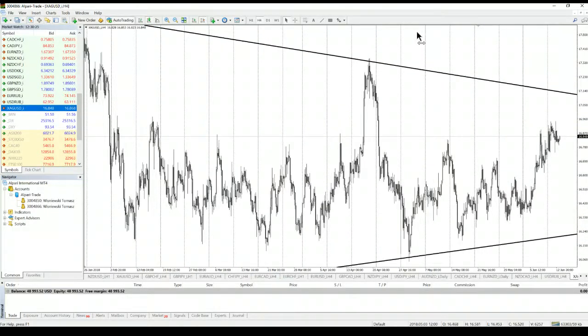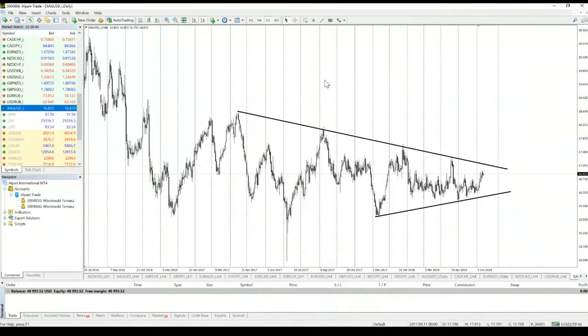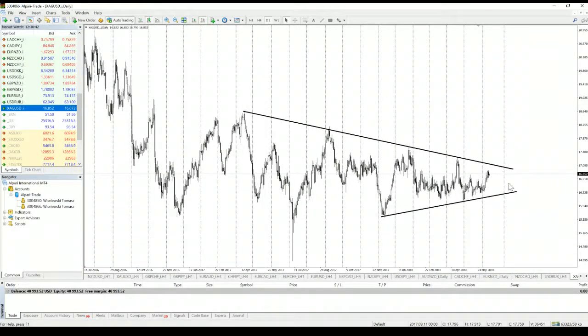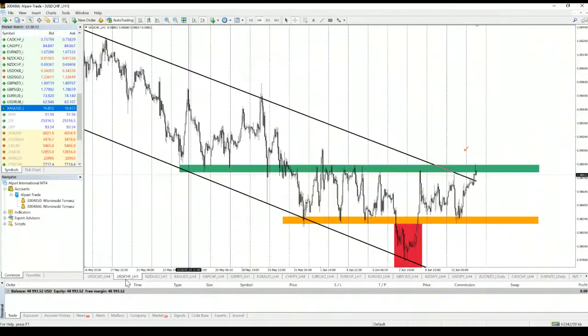Here. That's a kind of important resistance area here. It lost relevance recently. But this is something for the long-term traders. Those two lines, once one of them will be broken, we'll have a buy or sell signal. American dollar to Canadian dollar, another attempt.